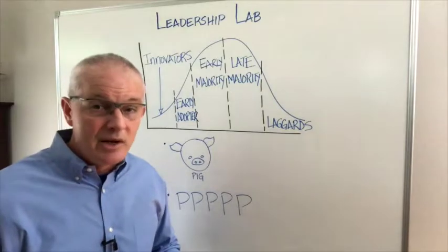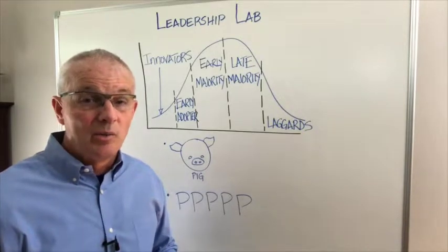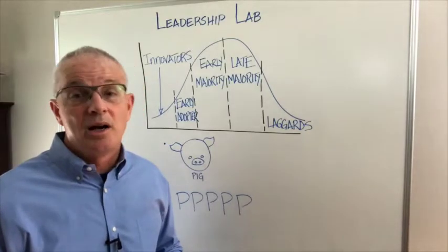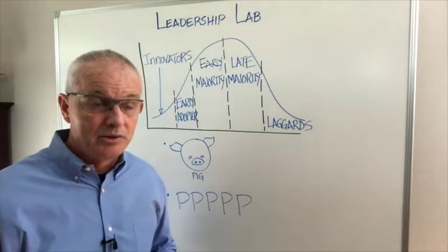Mondale was a great debater. He was actually much younger than President Reagan at the time. President Reagan was one of the oldest presidents ever, and there was a lot of concern about whether or not he was too old to be president. And quite frankly, he didn't do very well in his first debate with Walter Mondale.